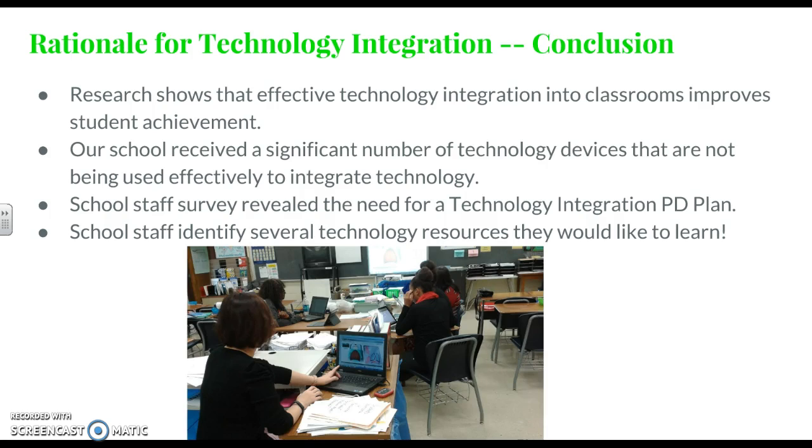Also, our school had received a number of technology devices that can be used effectively to integrate technology, but we were simply not using those devices correctly or effectively, and accessibility to those devices created a huge barrier for us. The staff survey revealed the need for a technology integration professional development plan as well. And of course, the staff identified several technology resources that they would like to learn.